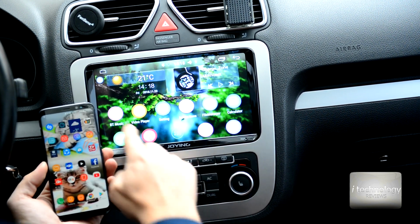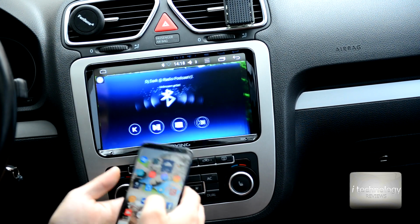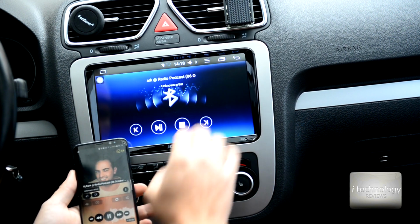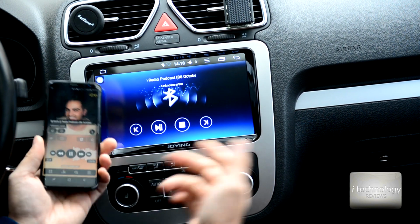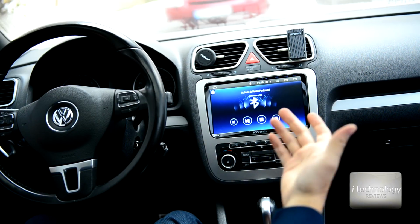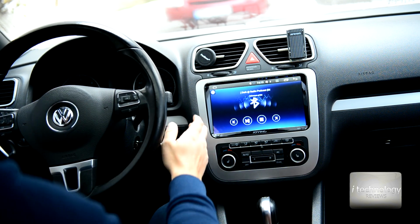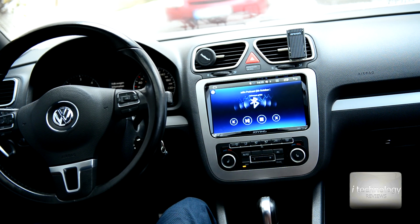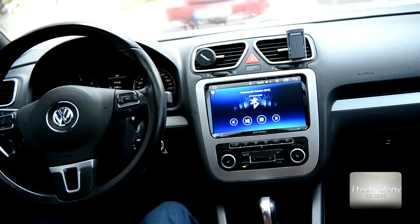Let's go back on the desktop and see the Bluetooth music. The Bluetooth music works good. You got to have some volume to play from power amp, for example. Well, I'm very curious if the voice commands or the steering wheel's buttons work. So I will put, okay, the volume button works.